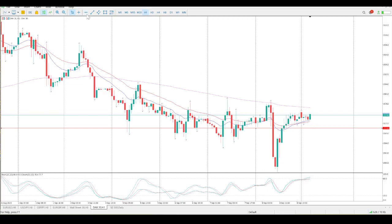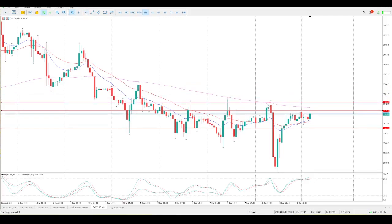So longs really only come into play once we start getting above this area, but I would be much happier chasing longs above the high of Friday. You see that's a lot stronger than this zone here. And with oscillators at the moment, there's not an indication that we're going to continue up. It does look like we should either range or roll back to find support lower down. And to find support lower down, we've got lots of structure down here as well.